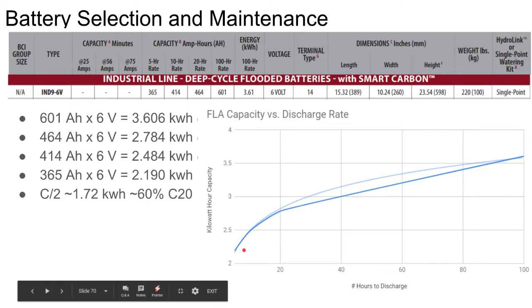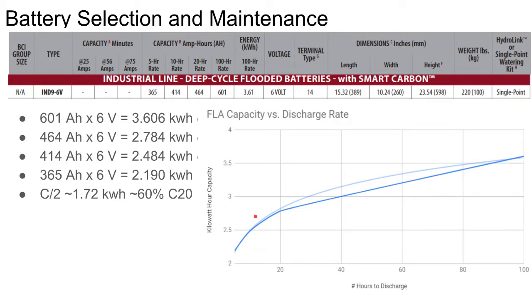Now, if you take that same 20 kilowatt tankless water heater and put it on a 100 kilowatt hour battery bank, you would be discharging it at the C5 rate. I don't want to give the false impression that you cannot use batteries to generate heat. You absolutely can. It's just that generating heat takes a lot of electricity.